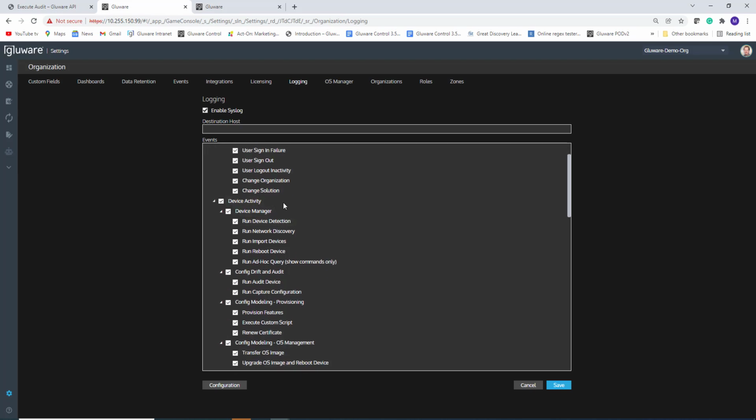Next, you can see activities around device activity and Device Manager and the various things you're doing. Maybe if a user has access to do it but they're abusing it, they have the ability to reboot or reset devices within Gluware. This is another one that could help if you have an outage or you're trying to correlate why a device went down and came back up. You can correlate a syslog to someone using Gluware to reboot a device when maybe they shouldn't have, even though they had permission or role-based access control to do that, and so on and so forth.